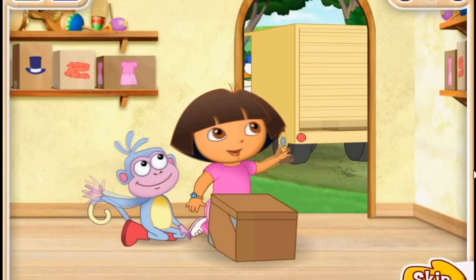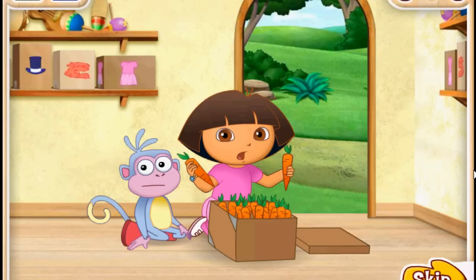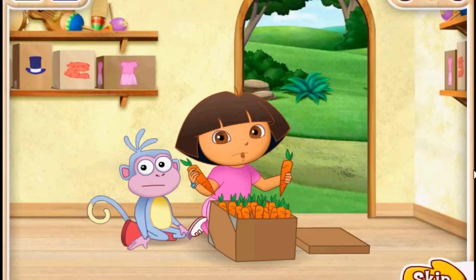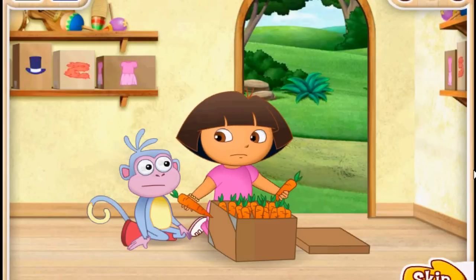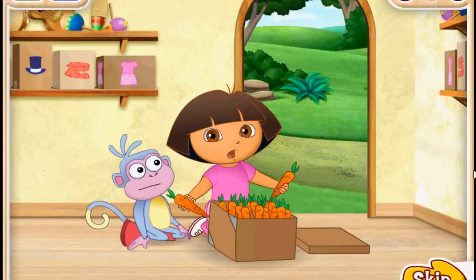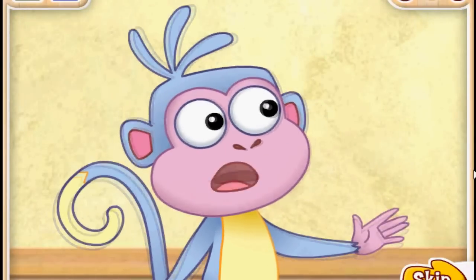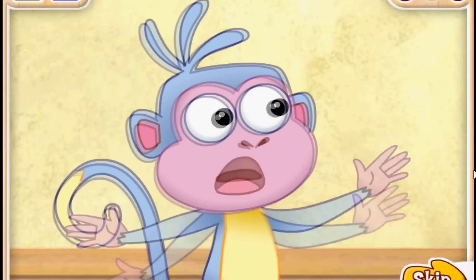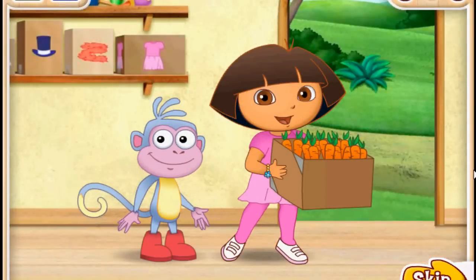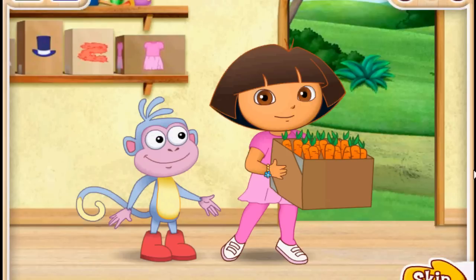Thanks, delivery duck. Uh-oh! Are these dance slippers? No, these are carrots. The delivery duck must have mixed up our delivery. These carrots belong to the bunnies on Bunny Hop Hill. Oh no! Dora, without those dance slippers, we can't start the big dance show. We need to hurry to Bunny Hop Hill to give the bunnies their carrots and get our dance slippers before the show starts. Vámonos!